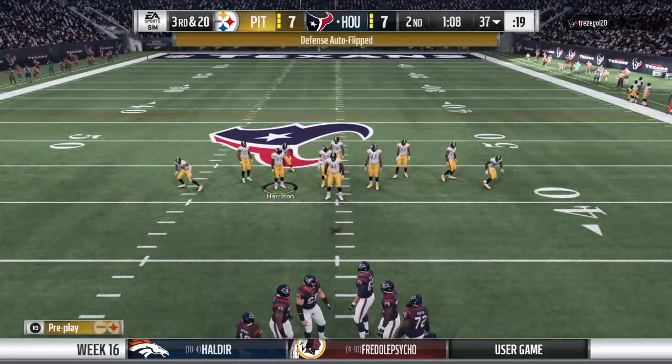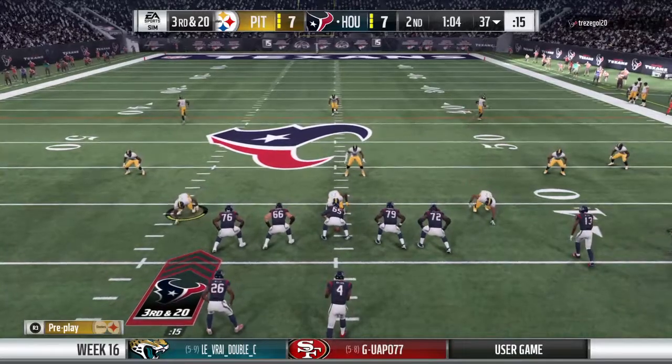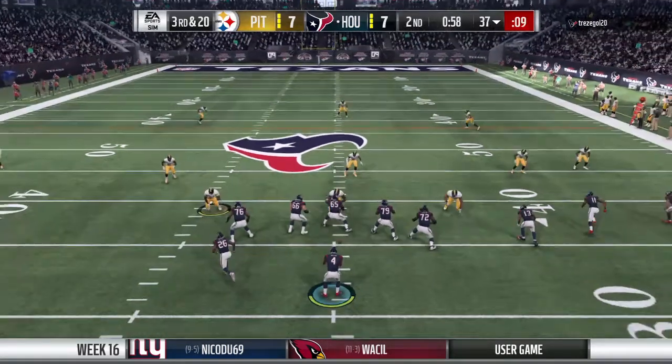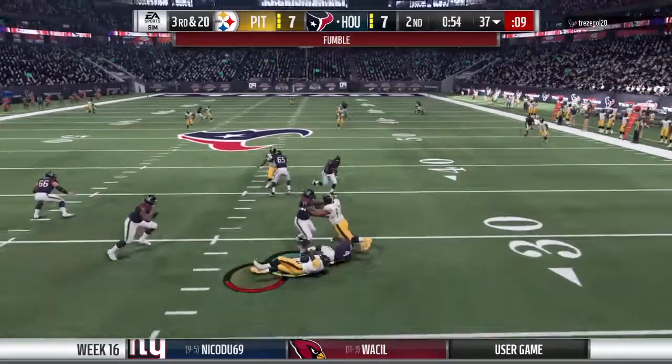Need something from deep in the bag of tricks here after 1st and 2nd down went backwards. It's 3rd and very long. Flex round. Flex round. Let's go. Out of the gun, Watson. Oh, the ball is out.